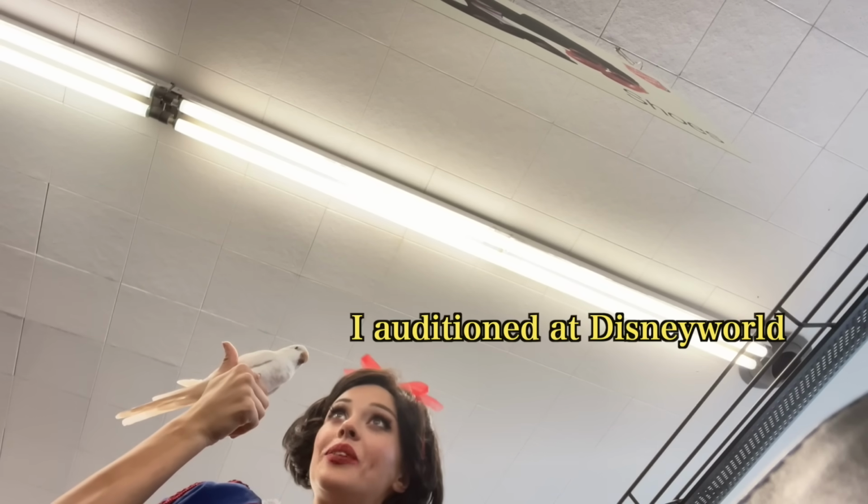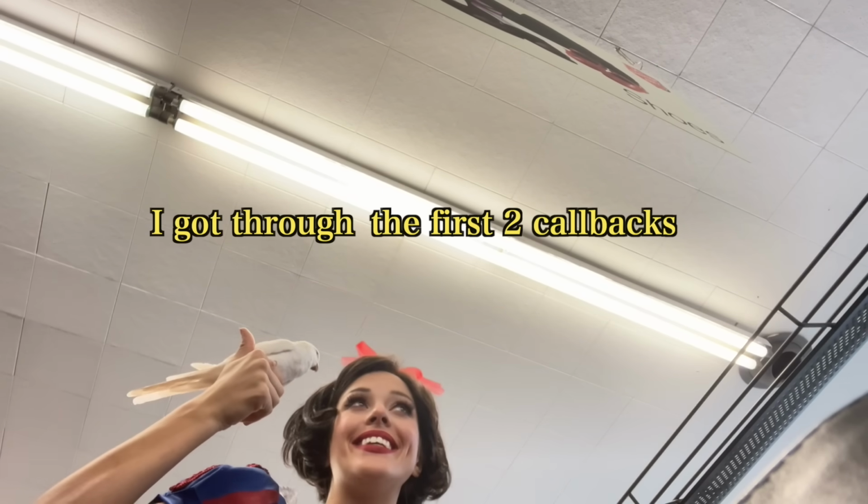I auditioned at Disney World. I got through the first 2 callbacks. And then they took my height and they told me I was too tall. Okay, well that was fun. I had 3 people take pictures of me.